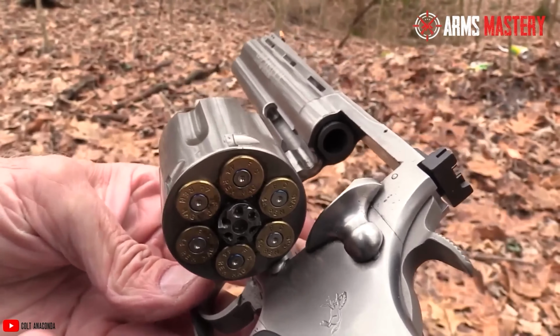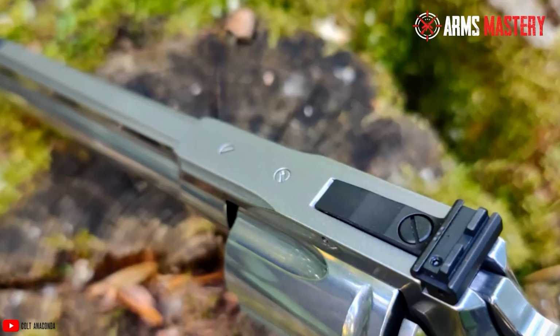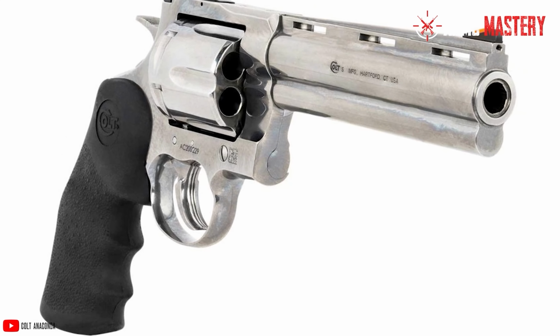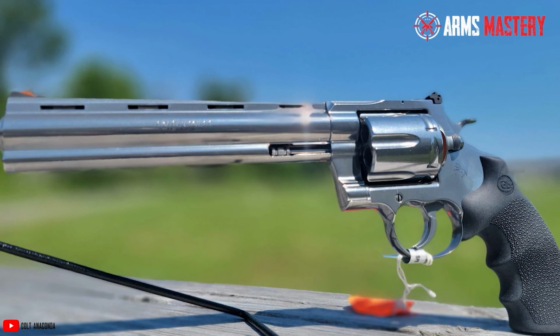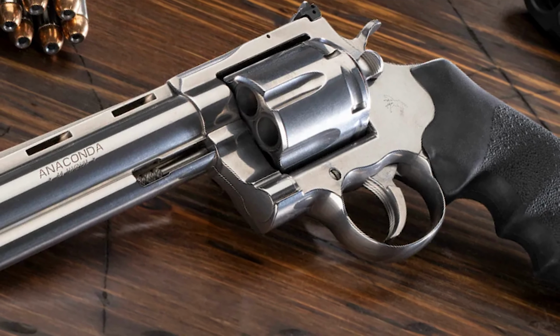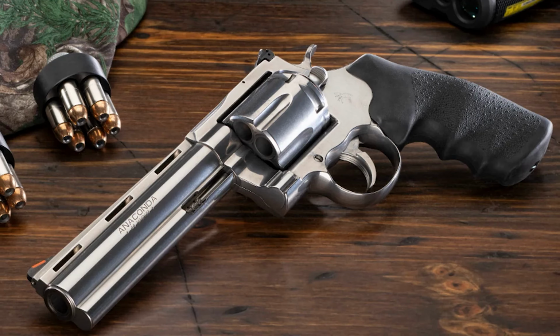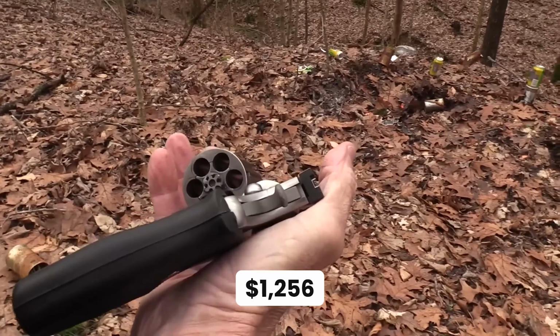The Anaconda's 6-inch barrel is precision-engineered to deliver top-notch accuracy, making it an excellent choice for both target shooting and hunting. Its smooth double-action trigger provides a consistent pull, enhancing the shooting experience without compromising control. For shooters aiming for precision, the adjustable rear sight, coupled with a red ramp front sight, makes sighting in both quick and reliable. Price, approximately $1,256.